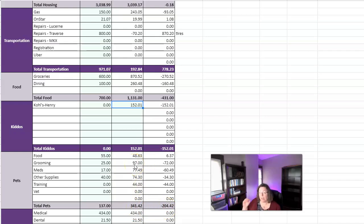The grooming, what ended up happening with that was we actually had them do some extra stuff with Uther. That came to a total of $97. Meds, we finally got to buy more than 1 month at a time. It normally costs $17 for us to get 1 month of the heartworm med. Let me just do the math really quick. If I do 77.49 divided by 6, $12.92. So not even $13 a month for us to buy 6 months at a time. So I jumped on that.